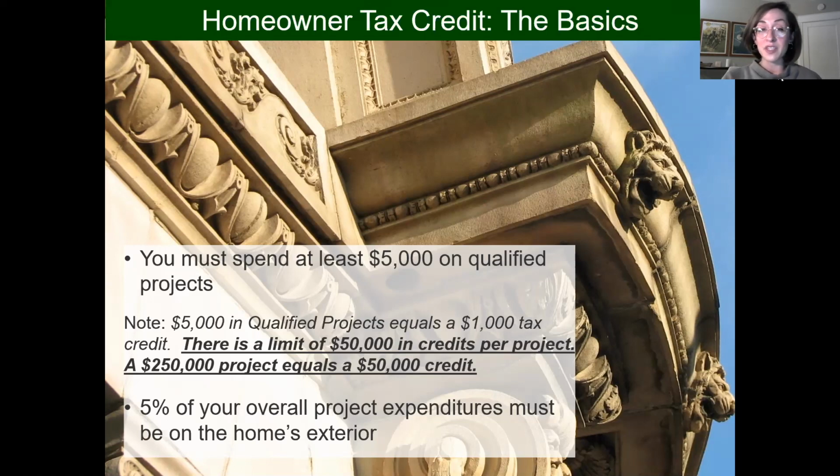The good news about this is $5,000 is a significant amount of money. You can apply and build up enough expenditures over a period of time to meet that $5,000 threshold, or you can apply for the credit every year if you're doing a lot of work on your property and you're going to be continuously meeting that eligibility requirement. So those are also things that we can discuss with you when you are making your application.